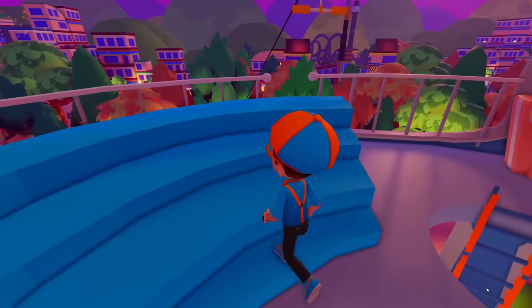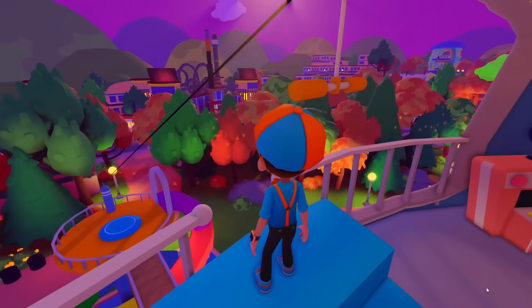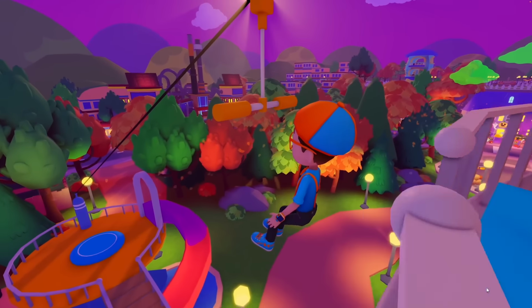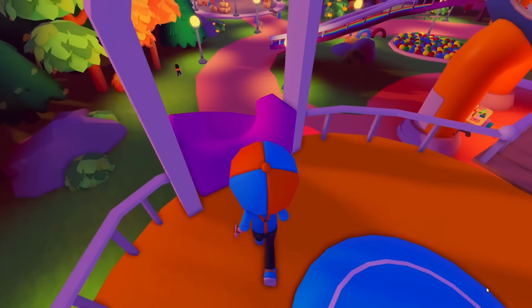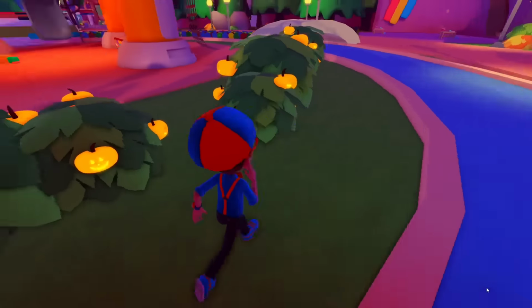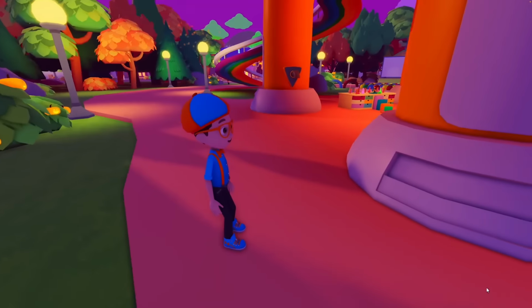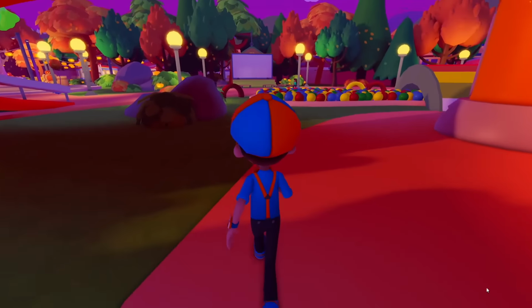Whoa! Hey, let's go down the zip line. Woohoo! Yeah, and it's a good thing it's blue and orange. Here we go! Woo! Hey, look at this slide! Whoa! Yeah! The slide and the ramp were both rainbow colors. You know all the colors of the rainbow? Red, orange, yellow, green, blue, indigo, and purple.